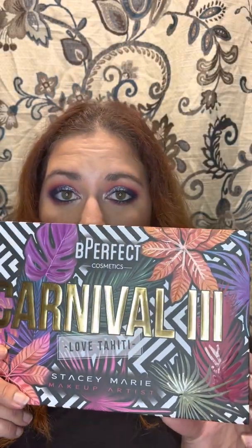Now, speaking of bigger palettes, the last palette I have, and I want to preface this by saying all three of these are fantastic, no matter which one you choose. I have all three of them, but it's the Carnival 3, the Love Tahiti palette by Be Perfect Cosmetics. Guys, this one has every shade you could possibly need for the summer. This is the only palette you need. This is my favorite out of all of them. I think this is the best quality. If I had to rank them, the Love Tahiti, then the original, then the Carnival XL.